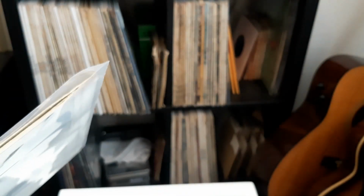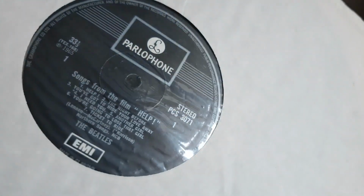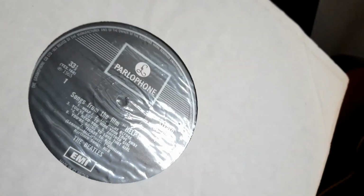I'll get it out and just show you quickly. So this is, as you can see, the 1-box. These sound great. And this is really clean as well. This is like EX condition, so there's not much noise at all. I really recommend these because you get a lot for your money.